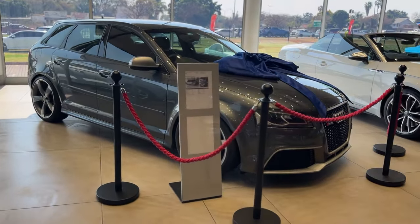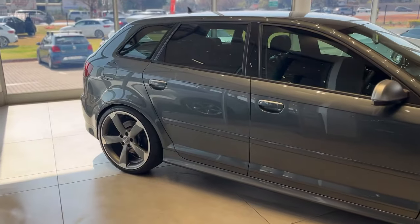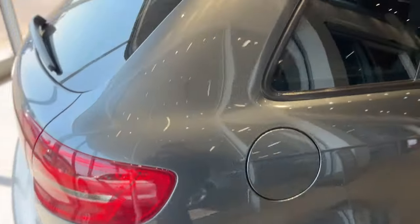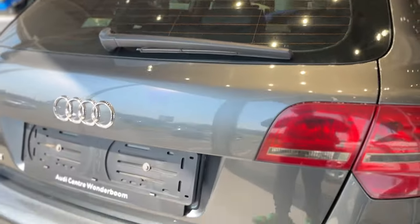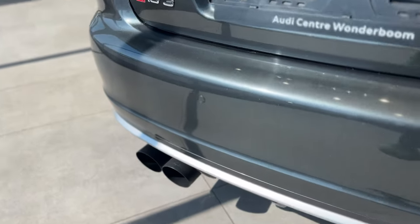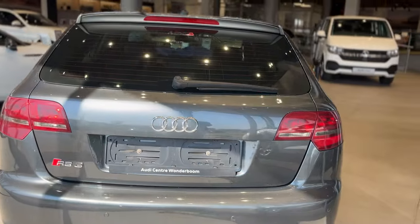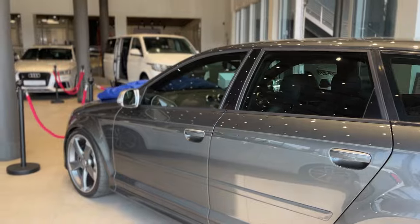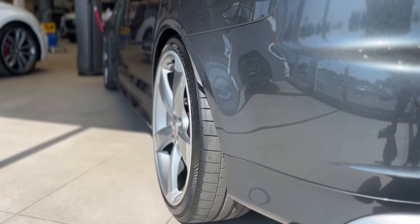8P RS3. This is what started this war, guys. This is what started this whole hyper hatch. Whoa. Standard. Low-tech sport exhaust. If it's not an 8V.2, then it has to be this one. Fitment as well.